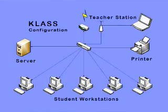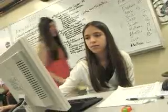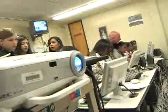KLASS is designed to work off one teacher station that is networked to a number of student workstations. Once all launch problems are solved and the simulation enters the final seconds of the countdown, the students can watch, via projection, the launch of a real space shuttle. During this launch video, students can see how the data on their system changes as a result of the launch, giving them the feeling of launching the space shuttle.